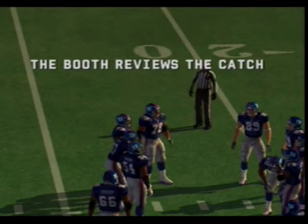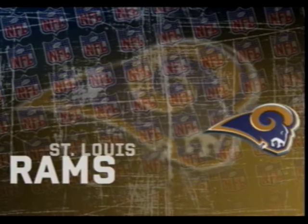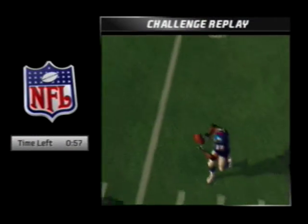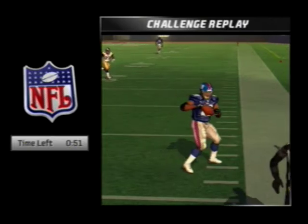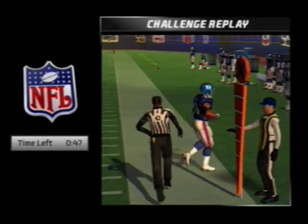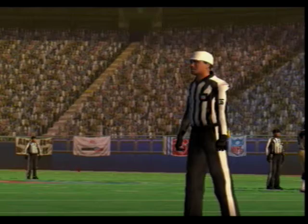And it appears this one is going to be looked at. Yeah, and because it's in the last 2 minutes, that call came down from the replay booth. And as the official takes a look at the play, so will we. And the issue here is that the official called him out of bounds. Now you have to look at not only did he get both feet in bounds, but did he have possession? After reviewing the play, the ruling on the field stands. The player had control of the ball.